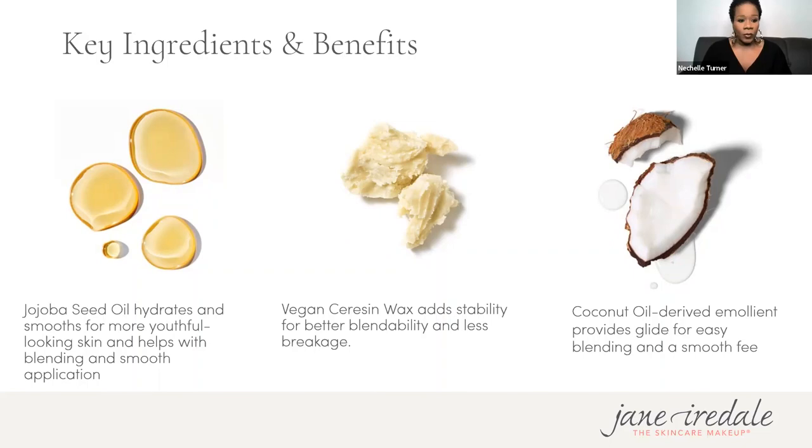So first and foremost, we have that jojoba seed oil. Interesting thing about jojoba seed oil, this may sound a little nerdy, but I don't care, I'm going to give you this information anyways. Jojoba seed oil is actually the closest thing to our natural sebum in our skin. So non-comedogenic, water-soluble. Here it acts as that mechanism for blending, and it gives the skin that really beautiful, youthful appearance. So it helps with that radiance.